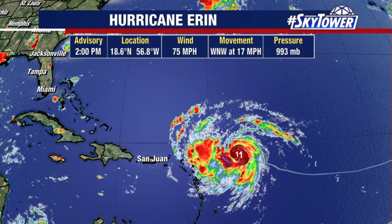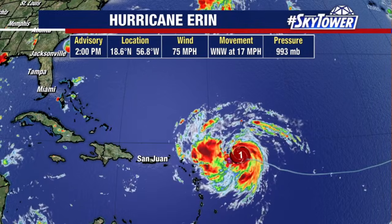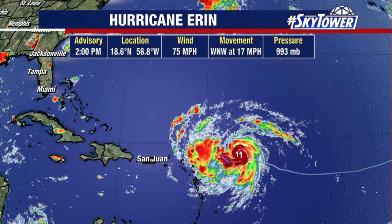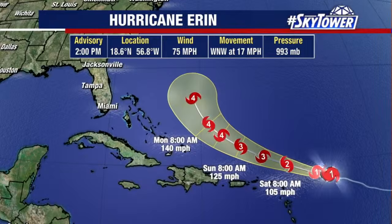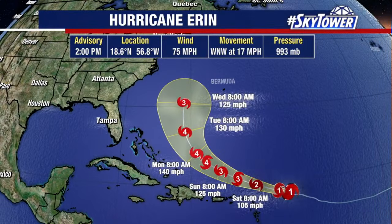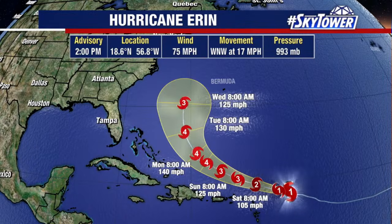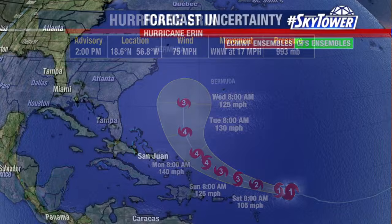I just wanted to let you know that those winds are still at 75 miles per hour as of that 2 p.m. advisory. The pressure dropping now to 993 millibars, which tells me it is still strengthening. It'll be entering into those warm waters before taking a turn back to the north, and the entirety of that forecast track is currently off the coast of the United States by some distance. This is not going to be a Florida storm.